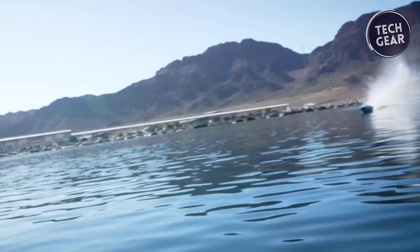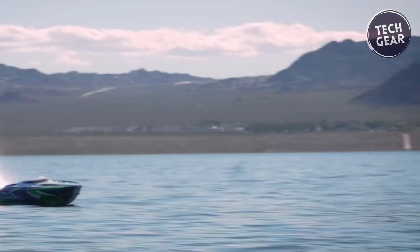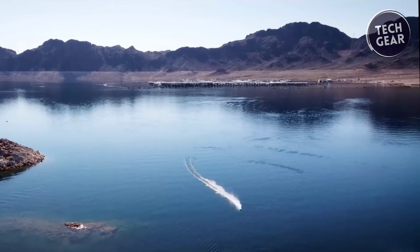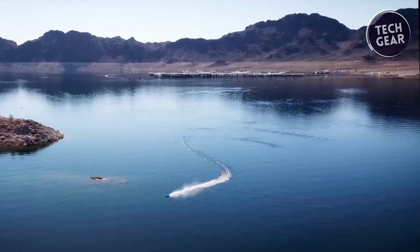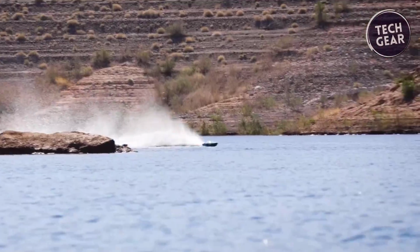One of the standout features of the Spartan SR is its self-righting capability, providing reassurance to boaters of all skill levels. With the ability to quickly recover from flips or capsizes, you can push the limits without hesitation, knowing that the Spartan SR has your back.